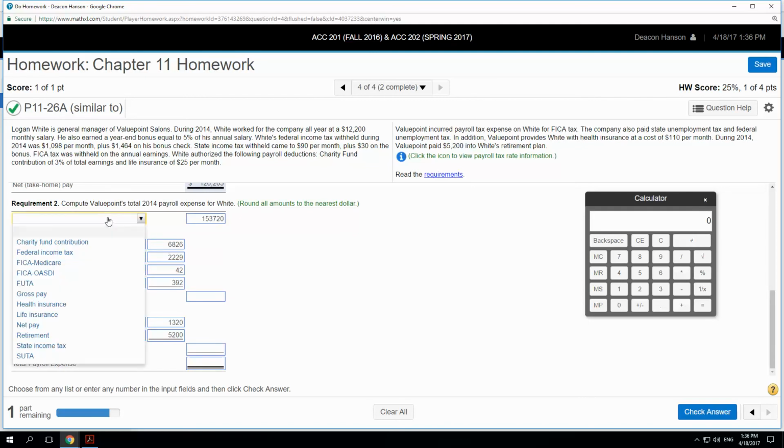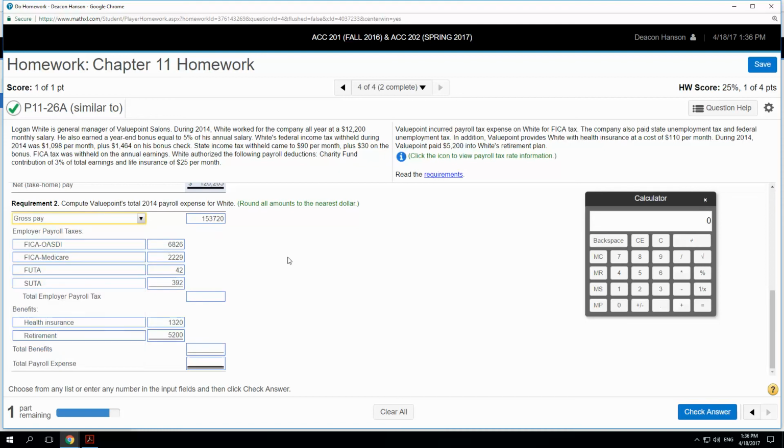The reason we use the gross pay is that's what we're actually paying him. Even though his take-home check is less than that, we're paying him the gross pay, and then we're doing the service of taking that gross pay that we paid him, some of it, and passing it on to both the taxing authorities and the other vendors, or the other places that he's sending his money. So like to the charity and then the life insurance that he's buying. We're doing the courtesy for the employee of making those payments for him. Okay. So he is getting paid $153,720, but he's also having to pay himself taxes, and then he's having to pay for the charity and the life insurance.